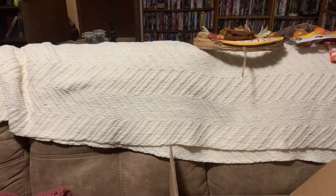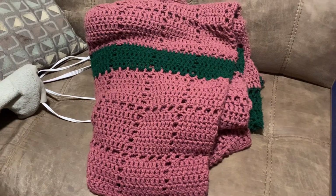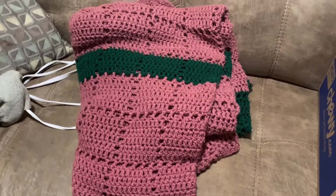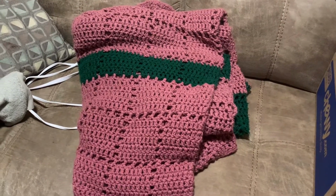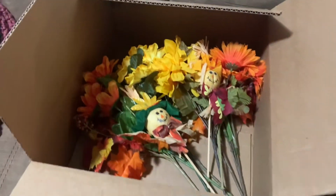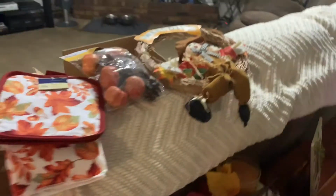So this is what we're looking at. I'm taking the white blanket off of the couch, and this is a burgundy and green afghan that my mother-in-law made for us years ago, and I just thought that would go better with fall colors. We're gonna do that. And these are some flowers and things that I had from last year. This is some stuff I bought this year.